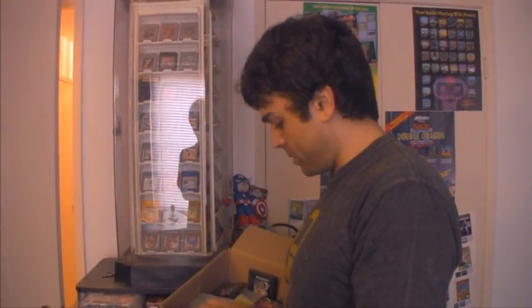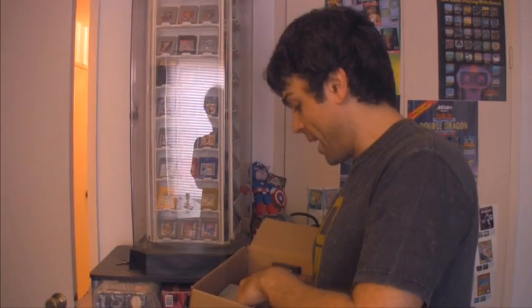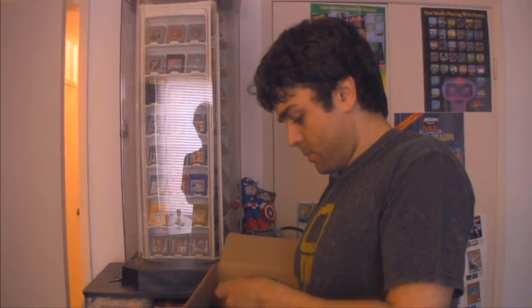I have my Atari Lynx games in here and my Game Boy and Virtual Boy games. Here's a Rampart, sealed, for the Atari Lynx. And here we have my Virtual Boy game set. I have all 14 US games, and a few Japanese ones.